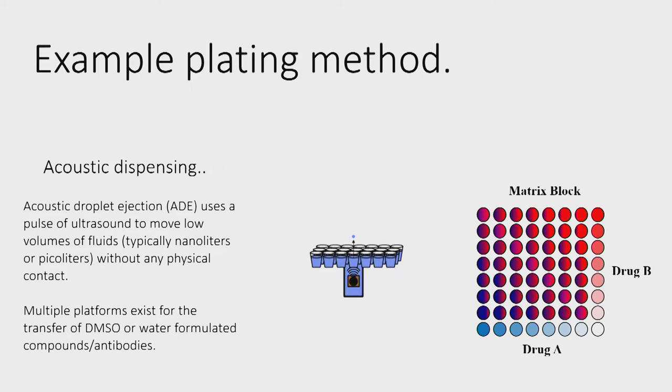We utilize this acoustic technology to put the drugs in the wells, as I've described earlier. Drug A along the x-axis in increasing concentration, drug B in the y-axis in increasing concentration. So the bottom row is drug A alone. The far right column is drug B alone. And then as they mix together, we see the effects of these drugs when combined.